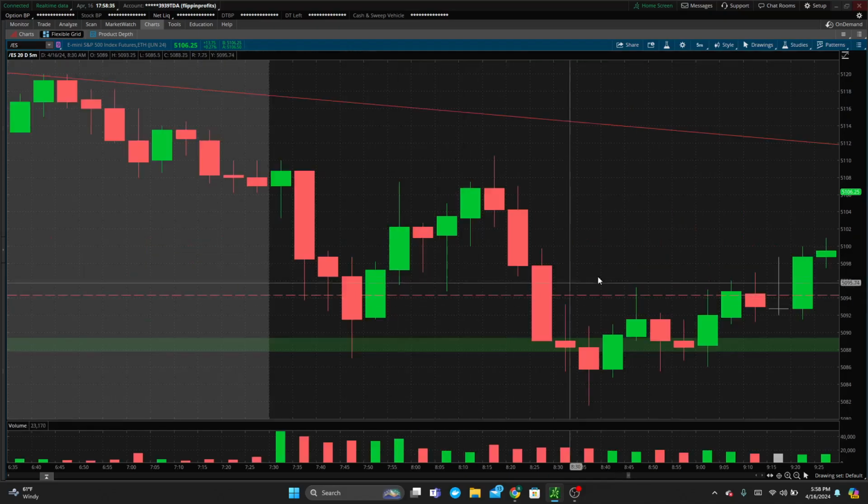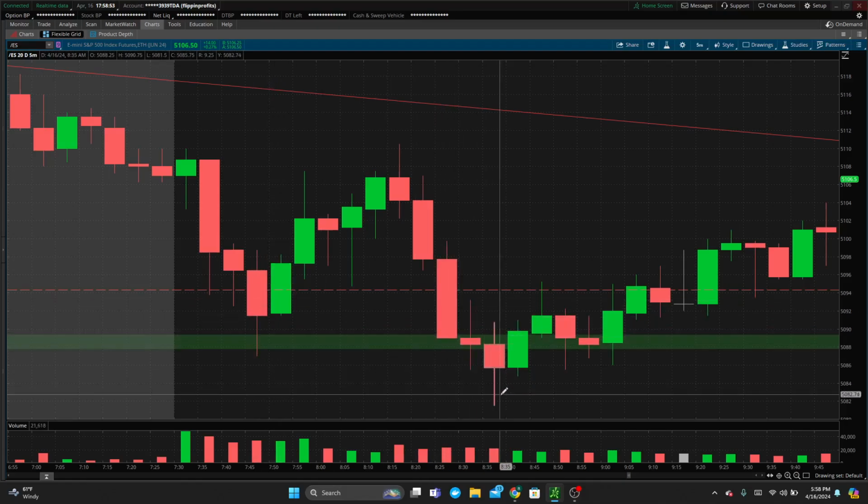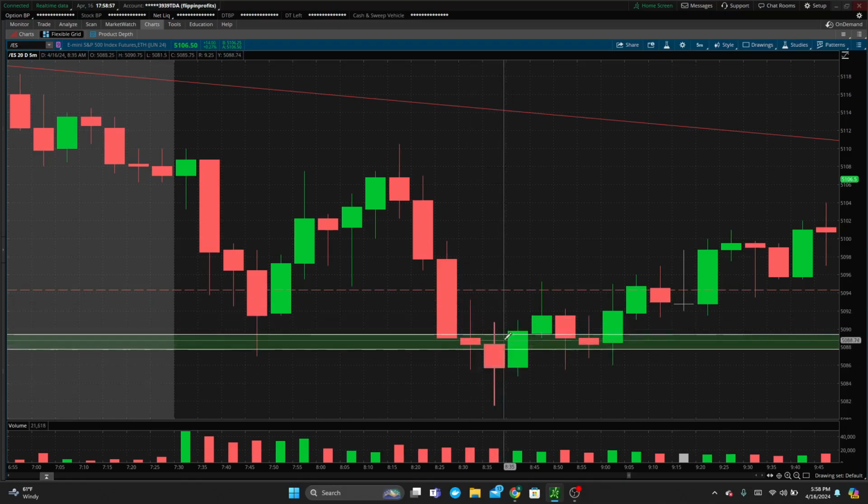On this candle here, I took a short position. The reason I did that is because we were coming up and testing this area that we had held as support. We had this wick in this area that we bounced off of. We also had this support in here that we had broken and formed a new low. We had these wicks up into this area before we pushed lower.